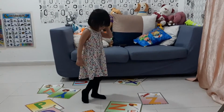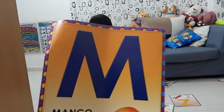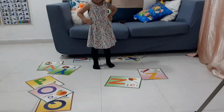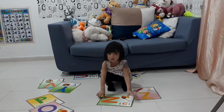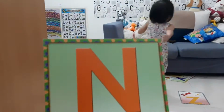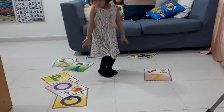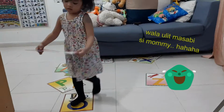M, just like mango. Letter M. Good job. This is letter M. N, just like a net. Yeah. Good job, Alex. Letter N. And O, orange. Oh, orange. Oh, good job. Okay. This is correct. Letter O.